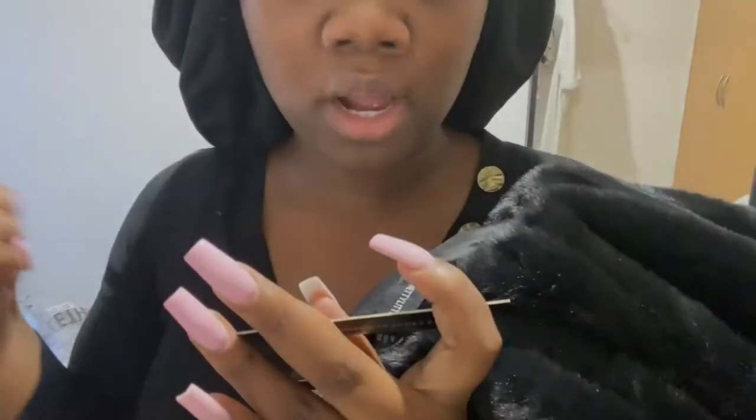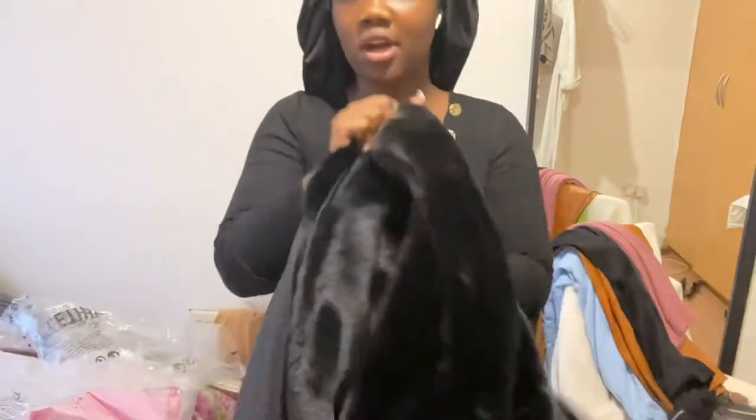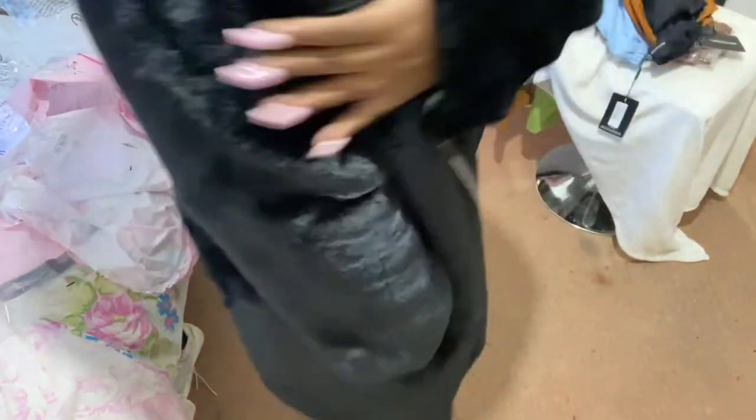That's the one. The black long line fox fur hooded coat in a size 14. Guys, I wanted her for so long, she was 150. Then she went down to 114. Then she went down to 89 quid. Ooh, don't talk to me. Look how long she is, right? Wow. Who needs a man?